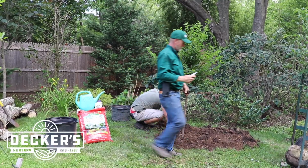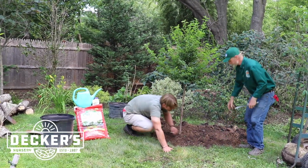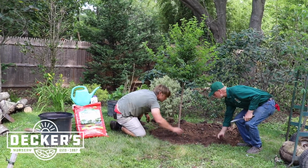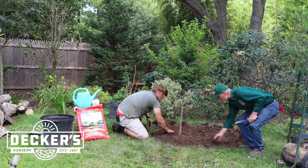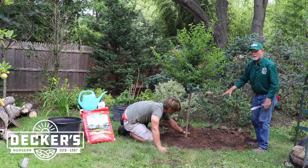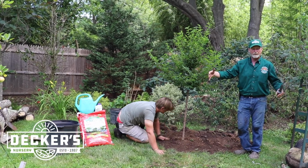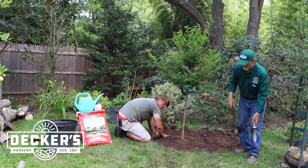Okay, Baxter's completed the backfill process. There's always going to be some extra soil around. What we do is we kind of spread that out beyond. So when you're preparing your planting pit, you always want to go wider instead of deeper.